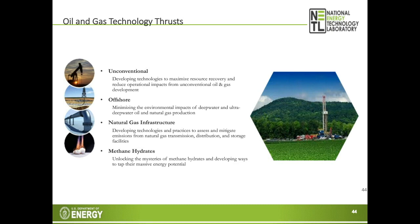In our midstream or natural gas infrastructure program, we're investigating the extent of how much methane is leaking from that transport infrastructure, and also developing technologies to avoid or mitigate those emissions. And finally, our methane hydrates program is characterizing how massive this energy resource is, while also developing technologies to produce it in both an economical and environmentally acceptable manner.